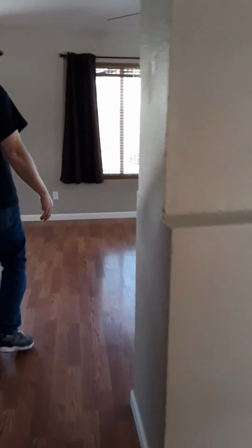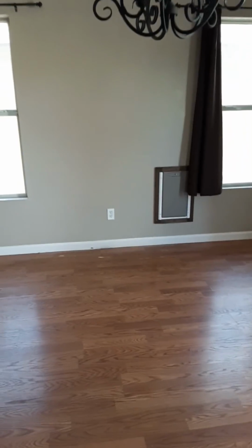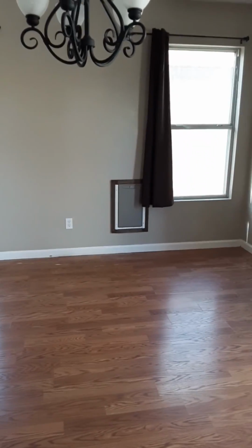So it's kind of got a formal living room, and then you got the family room. TV over here. Okay. And then this goes into the kitchen. You got a little doggy door there. It goes out to the sidewalk. Out here. It's pretty cool.